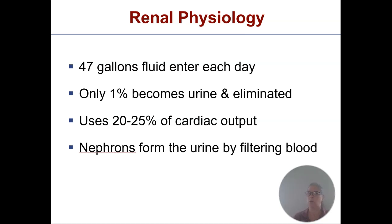Well, clearly we don't eliminate that much as urine. So if 47 gallons comes in, which is about 180 liters, how much do we actually eliminate? What do we actually have as urine? It's only about 1% of that. So the kidneys are constantly having a tremendous amount of blood coming in, and then they sort that blood and determine that only the waste products are going to leave and be eliminated as urine.